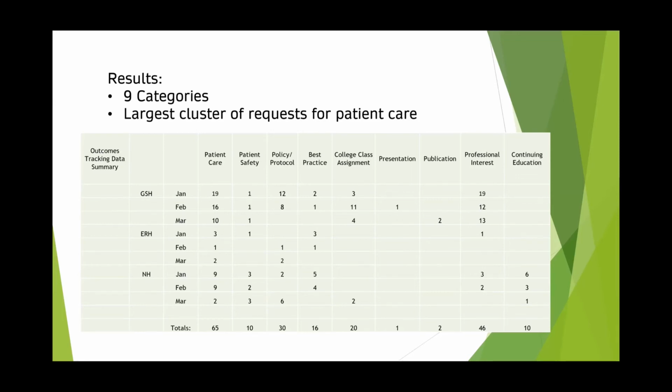And as you can see from our chart, what jumps out at us right away is when we look at the compilation of our tallies, we see that patient care is the one that has the most between January and the end of March. And that's really not a surprise. What's more interesting to us is that we see that many of the tallies end up dispersing across the other categories, across the 3 different hospitals. So it's not so much in the quantity of the requests, because we would expect that Ellenville Regional would have fewer requests because they're a smaller place, but it's more in the distribution, and we ended up with tallies in almost every category across all 3 months.